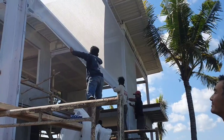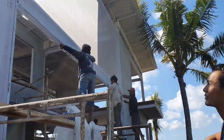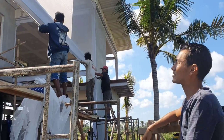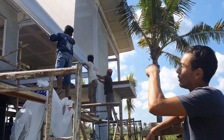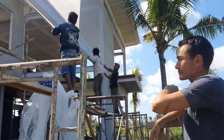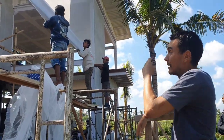Insect nets, so we're wondering in what order to install them. I think this one is going to be attached to the bottom, and the next one will be attached to the top of the beam. So they overlap. Okay.